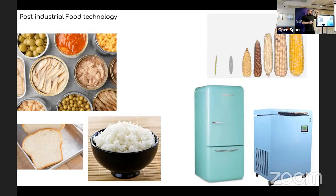And so they thought, well, if we can selectively expose plants to radiation, we can then choose the mutations that work the best for us. So they did that, and the result was sweet corn. The corn that we eat today is the really, really big one, the really super, super sweet one.